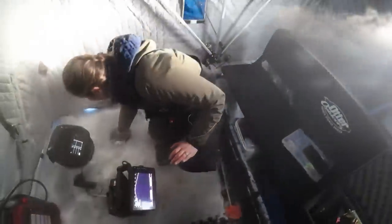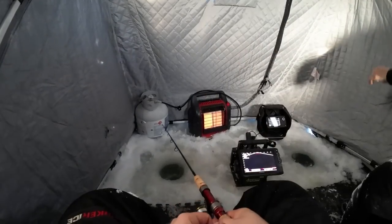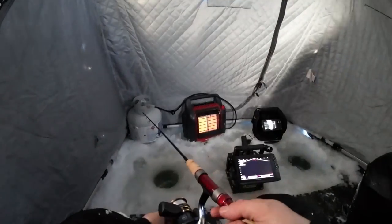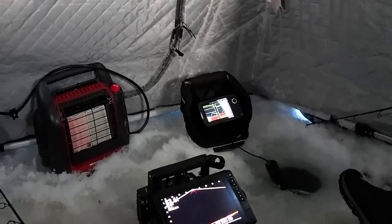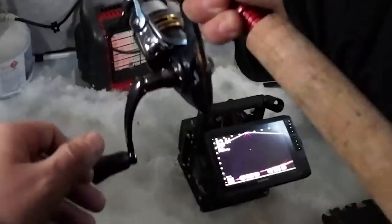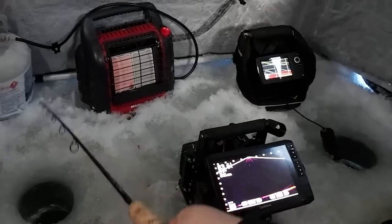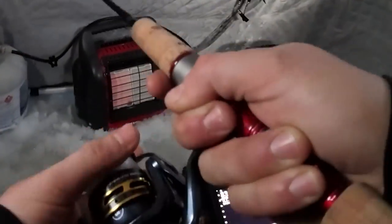Yay! Lake trout on the board. That was crazy. Oh, I got one on me up high. I might have it. Oh my gosh, here we go. Oh my gosh, it hit.